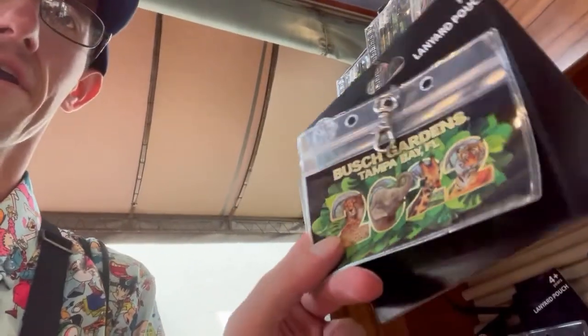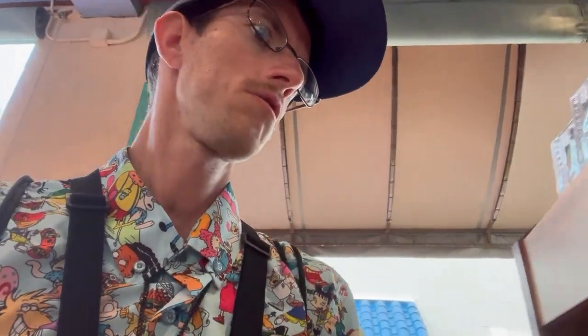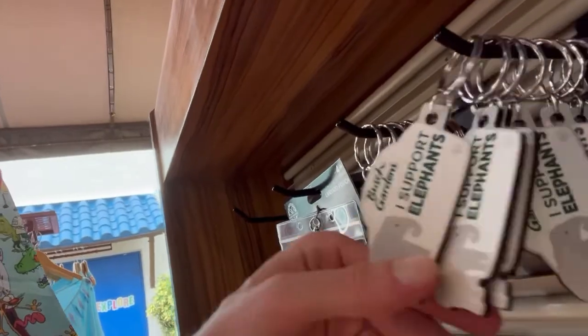We'll also take a look at some pins and stickers, and there's a Busch Gardens Tampa Bay annual pass, like I have for Universal. Just some different animals on here that say, I support cheetahs, I support elephants. Some pens, pencils, and then some normal amusement park wear, clothing, and some new merch as well.